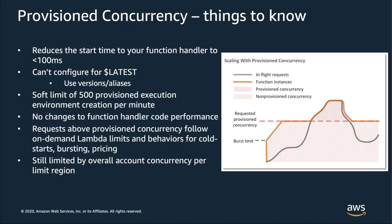And you are still limited, finally, by the overall account concurrency for your given region. By default, that's 1,000. That means you can only set up to 1,000 provisioned concurrency today. If you change that limit, then obviously that can increase.